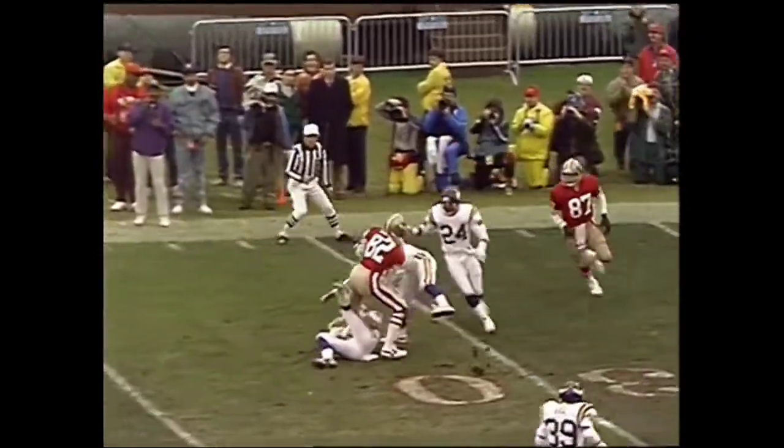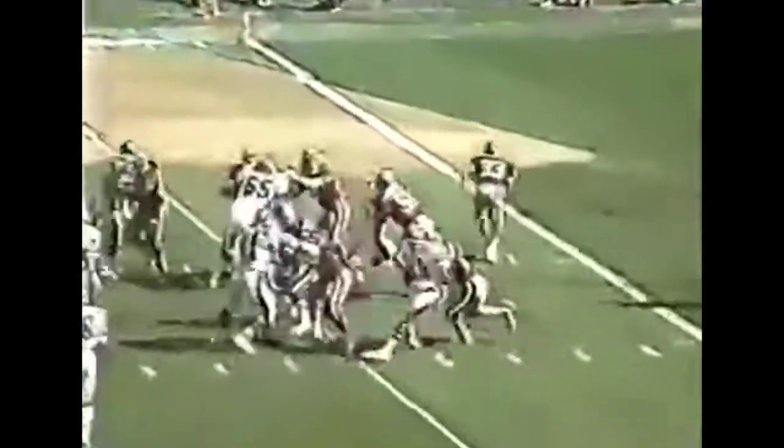And open is John Taylor. For NBC Sports. Montana play action in the end zone.